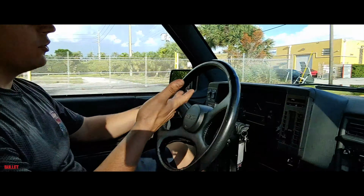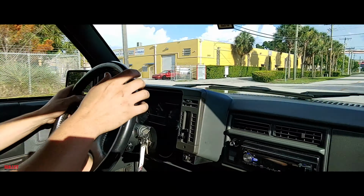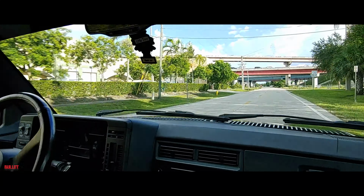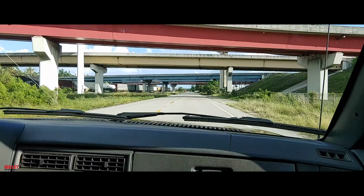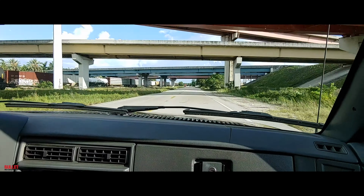Runs and drives fine. We're going 40 miles an hour. You can build boost. And it feels healthy. You know, these are not the best handling cars, so it kind of is a floaty car, but it feels really good, and I'm really happy to sell it.